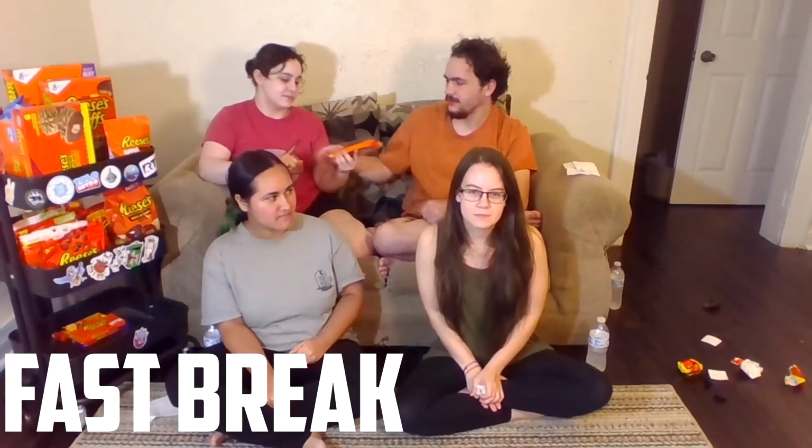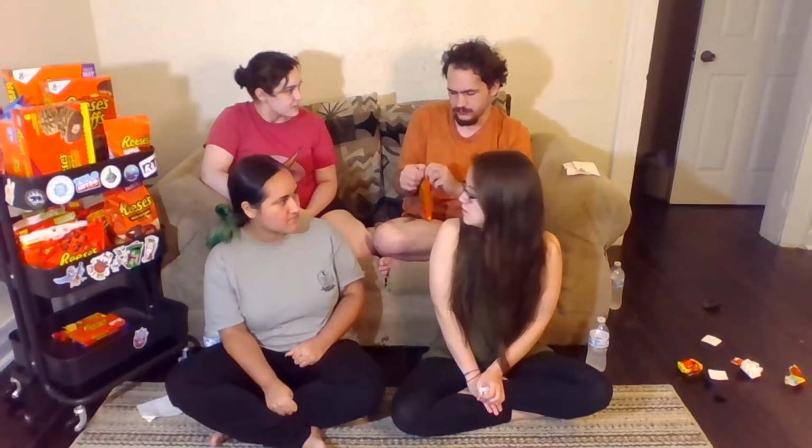Number 9. Alright, Reese's Fast Break. This one has individual bars and it has nuggets. Nuggets? Nougat. Is it like a Three Musketeers but with peanut butter? I've never had this one, so I have no idea. I've never heard of this. I don't believe I've had it. The only one I know for sure I have not had is actually the sticks. I definitely will be getting this. I feel like that's going to be my favorite all the way through.